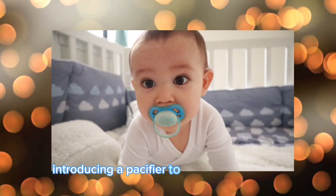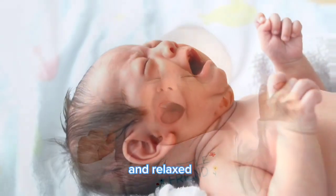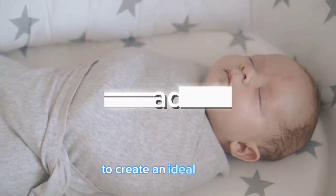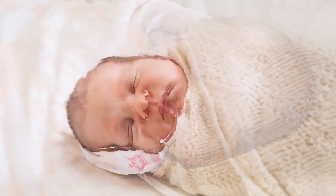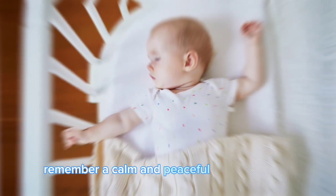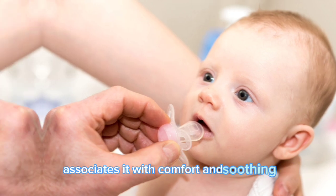Introducing a pacifier to your baby requires the right timing and environment. It's essential to start when your baby is calm and relaxed, so avoid offering it when they're already crying or upset. To create an ideal setting, swaddle your baby gently. Swaddling helps keep their hands down and provides a sense of security, making the introduction process smoother. Remember, a calm and peaceful environment is key to a successful pacifier introduction, ensuring that your baby associates it with comfort and soothing.